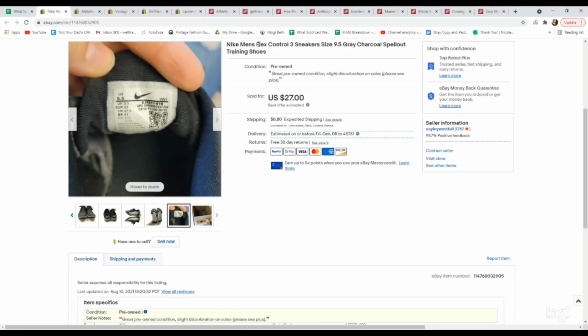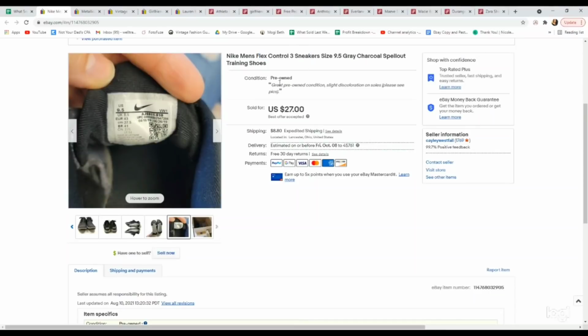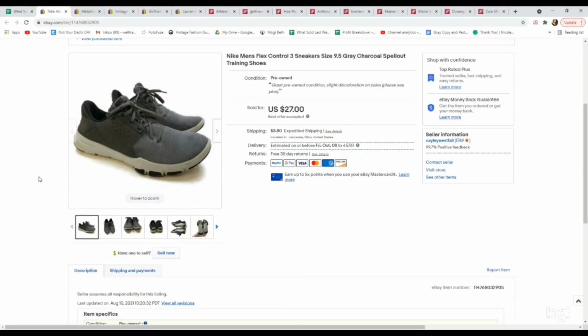up the style name. It only takes a few more seconds, but it makes the biggest difference when you do comps to figure out how much to price your item for and if it's worth picking up. So these did have a slight discoloration on the soles. They still ended up selling on an offer for $27. He's just a really popular brand, so as long as the style has good comps, I definitely pick it up.